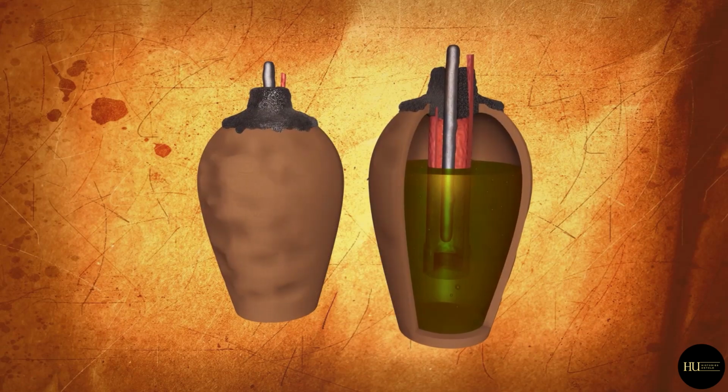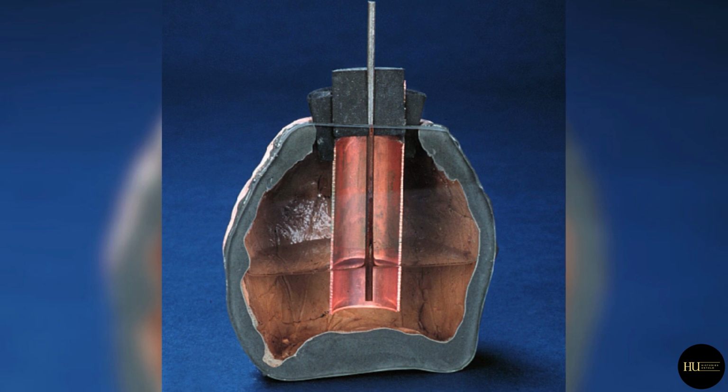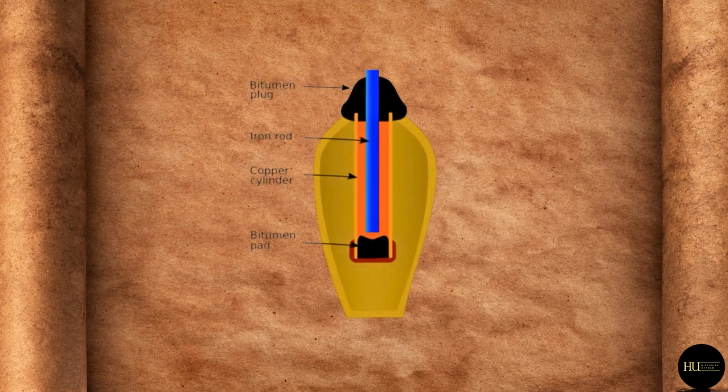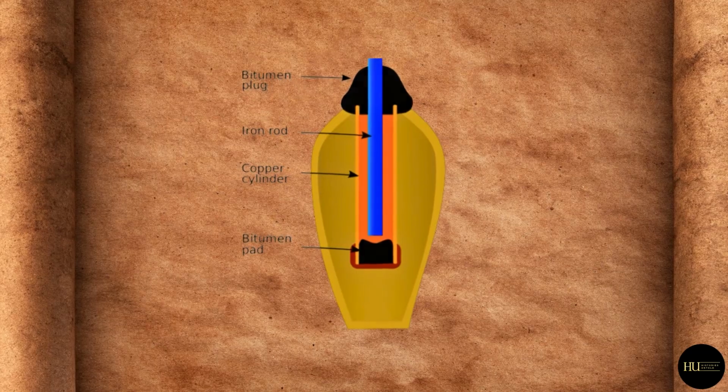What set this vessel apart was its peculiar interior. Within the jar, archaeologists found a copper cylinder, which held a snug fit for an iron rod. Both the copper cylinder and iron rod appeared to have been fashioned with great precision.